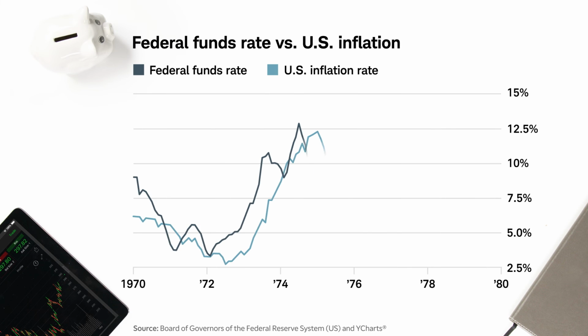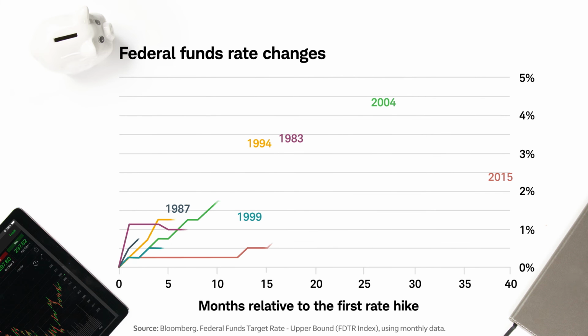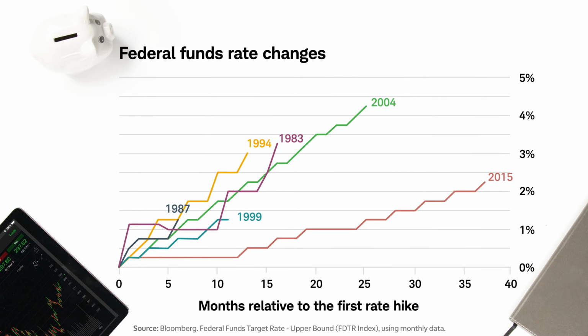Keep in mind, it's not just the fact that rates are rising, but the speed at which rates rise that can influence your investments. In 1979, Fed Chairman Paul Volcker aggressively raised the federal funds rate several times to stave off double-digit inflation, which prompted a bear market from November of 1980 to July of 1982. In subsequent decades, the Fed hiked rates at a slower pace, typically a quarter point at a time.